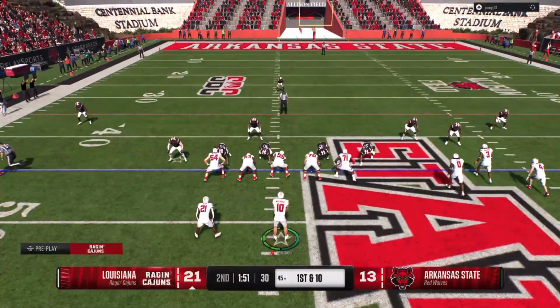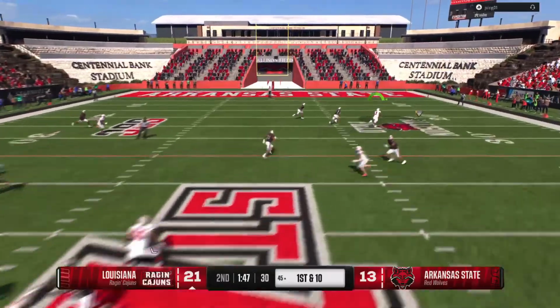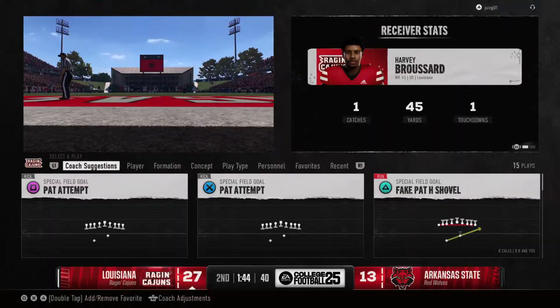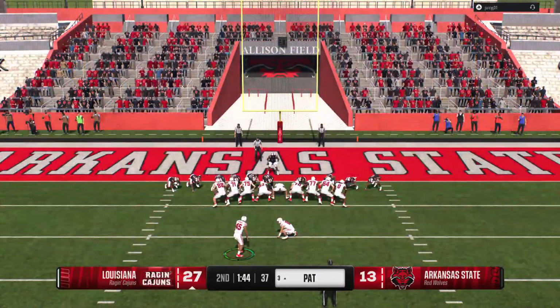Now a first down from the 45-yard line. He wants to throw. Makes the touchdown Cajun. And once he found some daylight, it was time to make a house call.